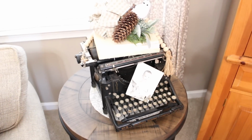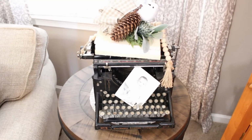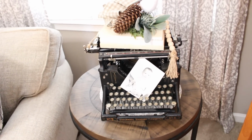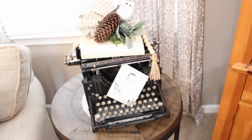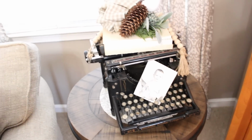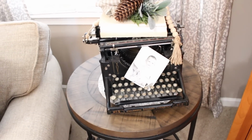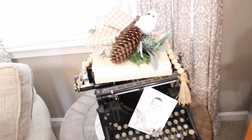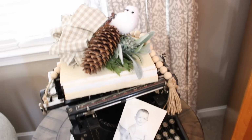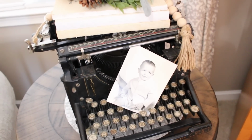I wanted to share another well-loved piece in this room. This is my very first typewriter that I collected years ago. It is an Underwood standard piece. I believe it's from around 1919 to 1925. This piece doesn't work as well as my other typewriter does, but I just think that it is so beautiful. On top, I just have a couple coverless books and a pine cone with a little snowbird up there, and one of my absolute favorite pictures of my husband when he was a little boy.